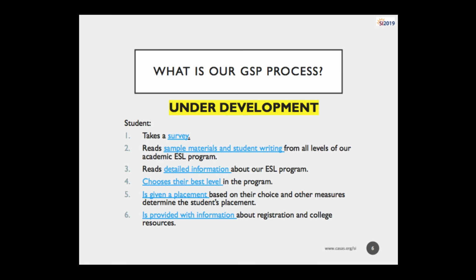First off, I'd like to give a quick caveat, which is that our GSP process is very much under development. We piloted it in January of this year, and then we went back to our old written placement for several months while we revised our process based on feedback of those who implemented it, improved the process. We just began our second phase of implementation, but we still have a long way to go in terms of finalizing this process. So this is very much a draft.